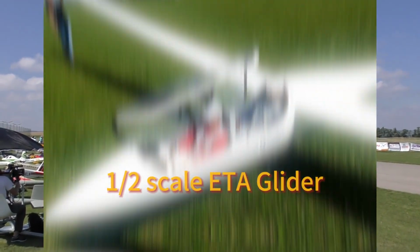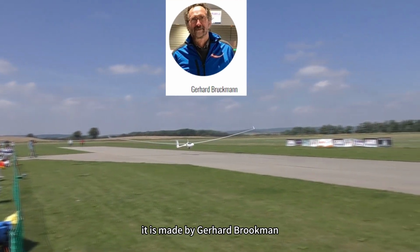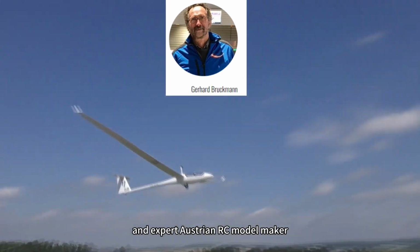Number 9. 1/2 scale ETA Glider. It is made by Gerhard Bruckmann, an expert Austrian RC model maker.